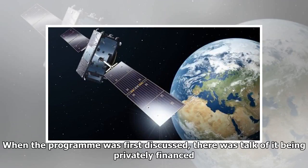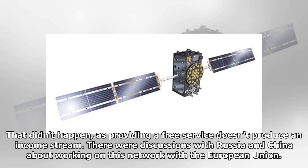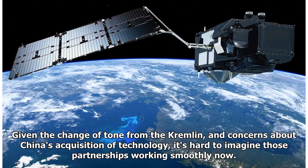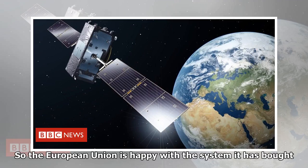When the program was first discussed, there was talk of it being privately financed. That didn't happen, as providing a free service doesn't produce an income stream. There were discussions with Russia and China about working on this network with the European Union. But in Moscow and Beijing, they decided to go and make their own, military-led systems. Given the change of tone from the Kremlin, and concerns about China's acquisition of technology, it's hard to imagine those partnerships working smoothly now.